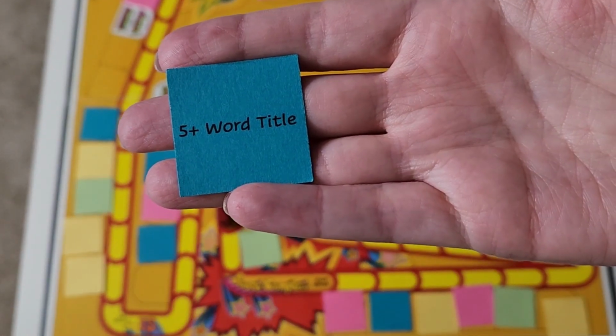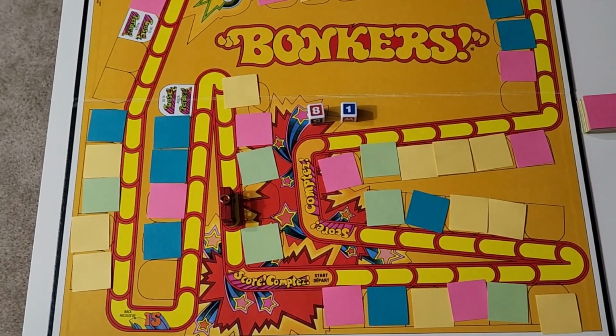Five plus word title. Okay, so the prompt I got was a 5 plus word title, and I don't have very many books that have long titles, so I have chosen The Burning of Rosemont Abbey by Naomi Stevens.